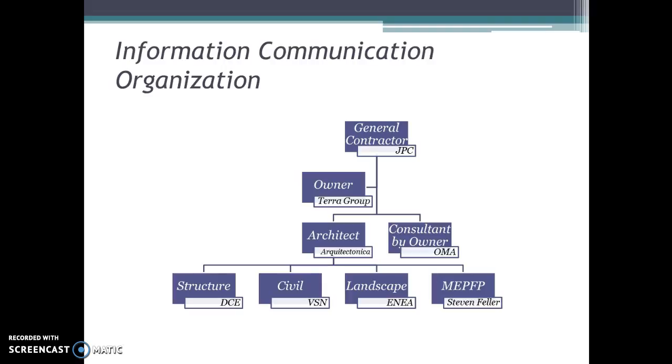If you look at the chart, the owner side will be included in all the communication loop to help supervise the process and make decisions as needed. The architect will be the main leader for the design coordination process. For example, whenever we have any design issue, whether a question from our subcontractor or from ourselves, we will generate a formal information request form sent to the architect, and they are responsible to distribute this documentation to whoever needs it. For example, anything related to structure, we send to the architect, who distributes it to the structure engineer.